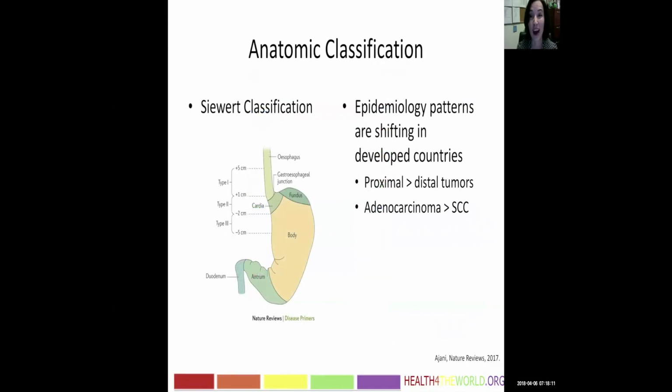All right, let's talk a little bit about how we classify stomach cancer. So in the picture on the left, you can see a picture of the stomach and the esophagus. Esophageal and GE junction cancers are right next to the stomach. They are classified by something called the Siewert classification of type 1, type 2, and type 3. Type 1 is really here just at the lower portion of the esophagus. Type 2 includes the GE junction. And type 3 includes anything from just below the GE junction to the top part of the stomach. Stomach cancer formally then just includes the body and the antrum.